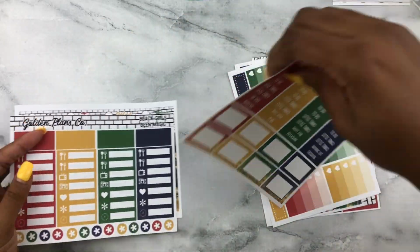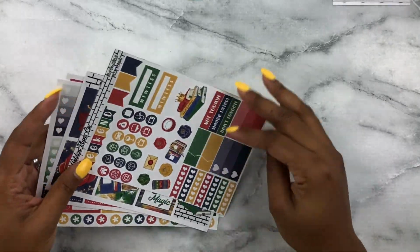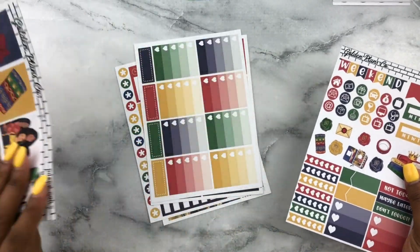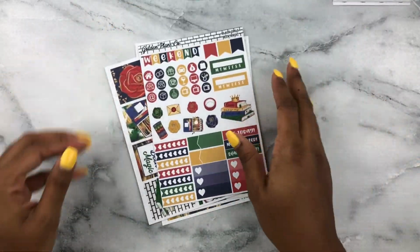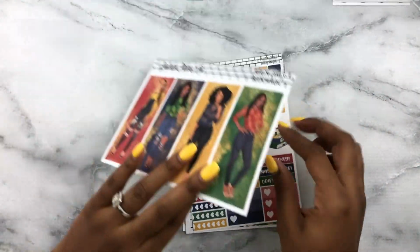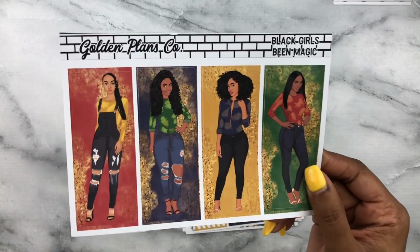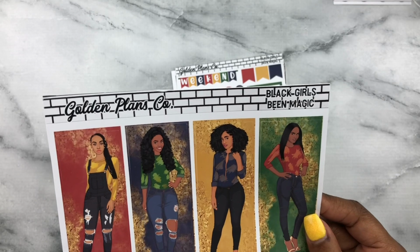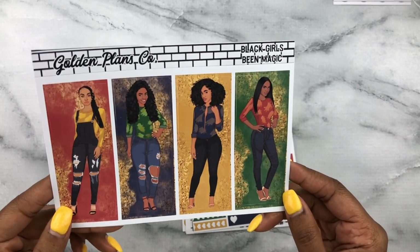But I wanted to get some extras to make this kit stretch, because you guys know that if I use the ombre heart checklist, I don't use the standalone checklist. So I figured, well, if I do that, I can incorporate this kit in more than one spread. So I got the extras, which were these, just the add-on fashion girls, basically.